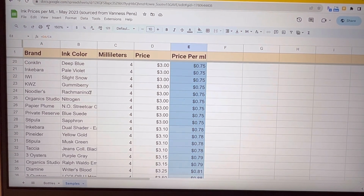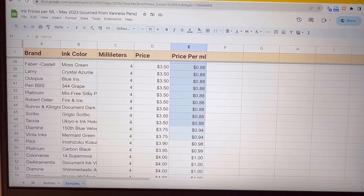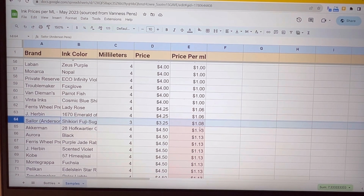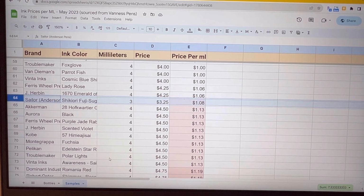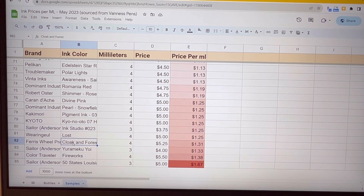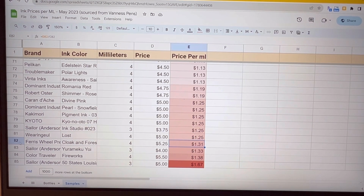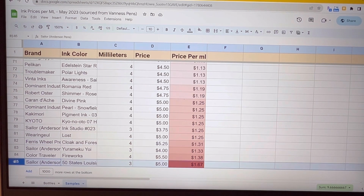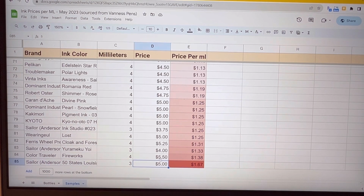But then when you scroll down, let's see. Sailor, here's our Shikiori, $1.08 per mil. Ink Studio, $1.25. It's $3.75 for a sample. And then down here, here's again your Ferris Wheel Press Fairy Tales collection is $1.31, and that 50 States is $1.67 per milliliter. $5. This one is more expensive.